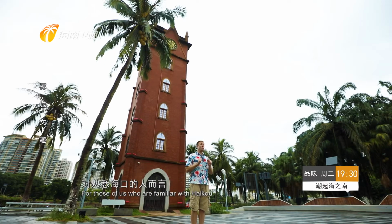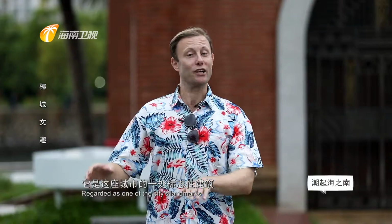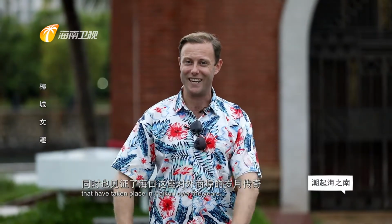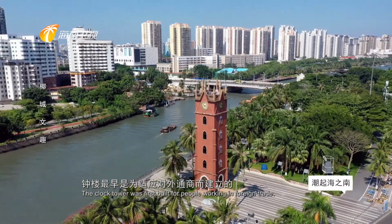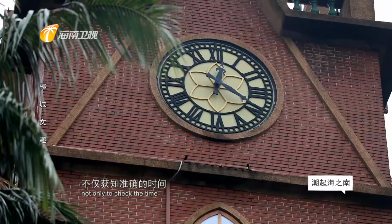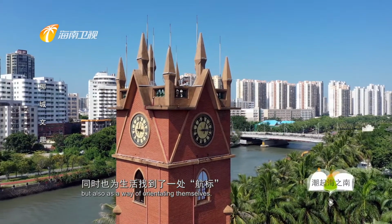For those of us who are familiar with Haikou, the clock tower is certainly no stranger. Regarded as one of the city's landmarks, it has borne witness to the huge changes that have taken place in Haikou over the years. The clock tower was first built for people working in foreign trade. Nearly half a century later, passers-by would look at the clock tower not only to check the time, but also as a way of orientating themselves.